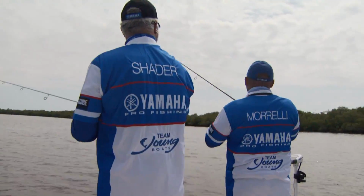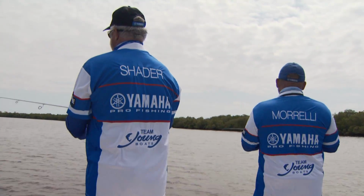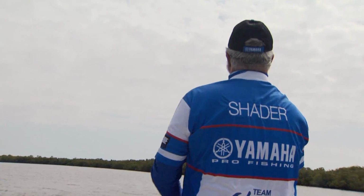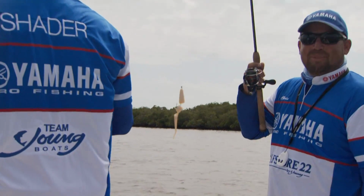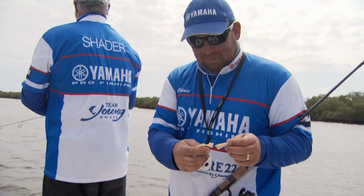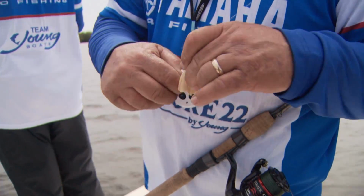What in the world? Oh, I lost him. Thank you, because that was probably sea bass or pinfish. I think that was a weed. That was... Oh no, you know what that was? Oh, that was a puffer fish. You get something like that, that's a puffer fish. You can see its teeth marks right there. There goes $1.